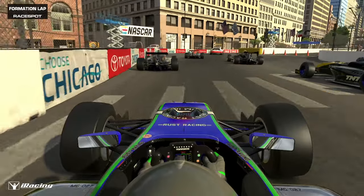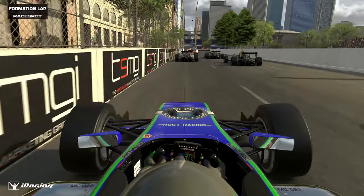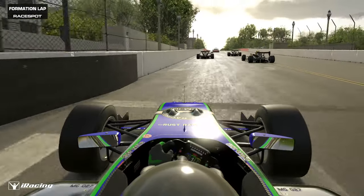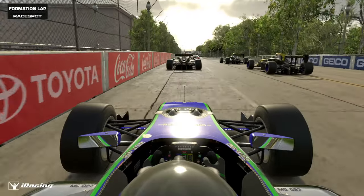I've never seen these kinds of cars race around a street track like this. I mean, this is Chicago, that is so tricky. I think this is a whole different game than Long Beach. Of course, Long Beach is historic on its own, so let's see how they're going to tackle this for 22 laps.